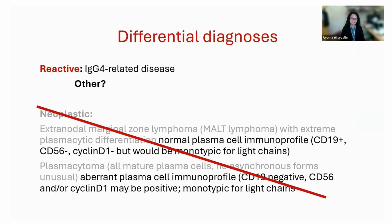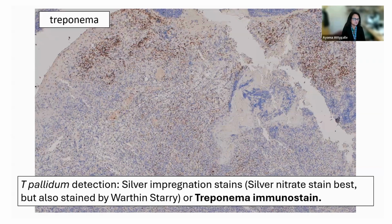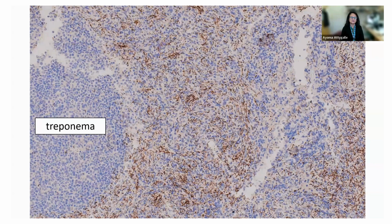There's a lot of plasma cells. And I said, do the light chains, whatever. He had done everything. And I said, do a treponema stain. He said, really? Do you think you really need to do a treponema stain? I said, yes, please do. Because we have been seeing a surge of this recently. And here you can see the treponema pallidum is positive. So the treponema stain is positive.